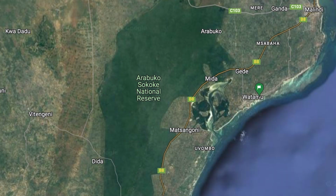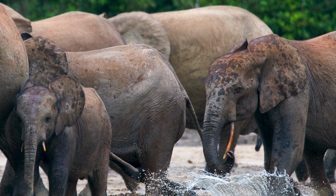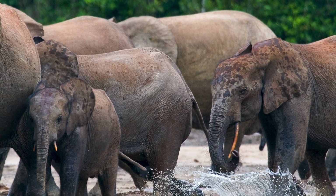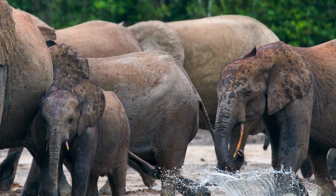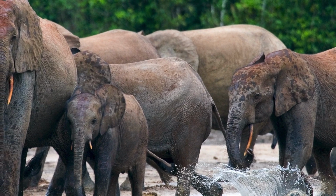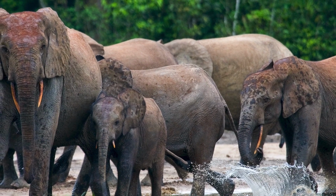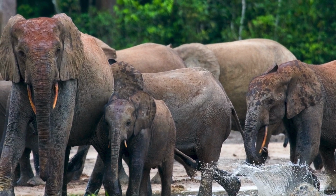Arabuko is the largest remaining remnant of coastal forest in all of East Africa, and it has a high degree of endemic species. There's a population of elephants currently living in this forest, which in the past would have been connected to other populations of elephants, including those in Tsavo and further north and further south. But now they're surrounded by an electric fence. Because it's such a dense environment, it's been very difficult to actually count how many elephants are in there. And it's very difficult to manage a group of any animals if you don't know how many exist.